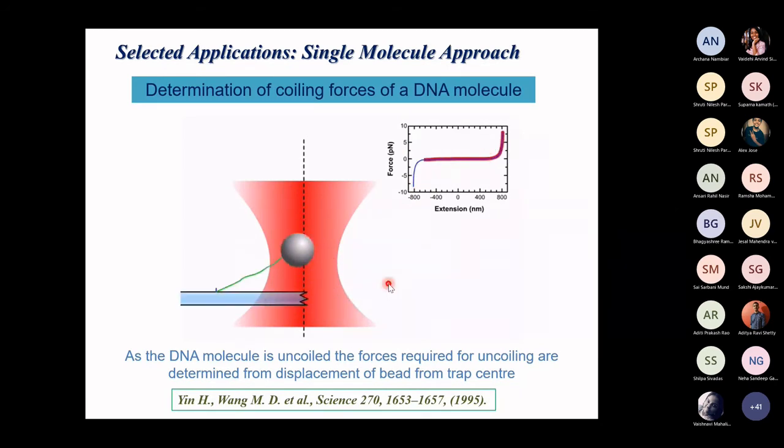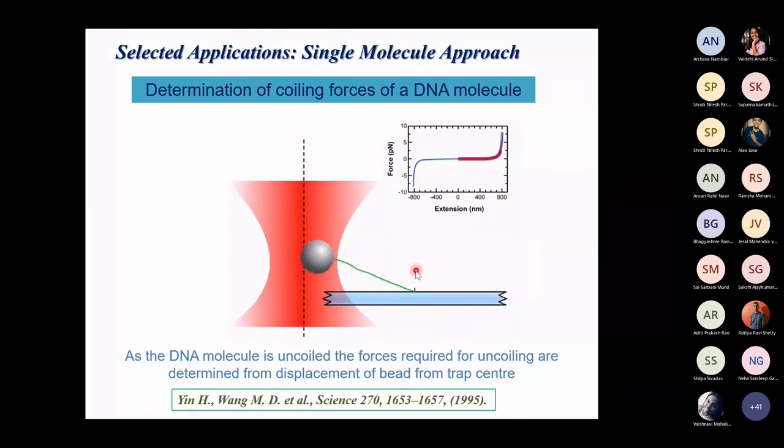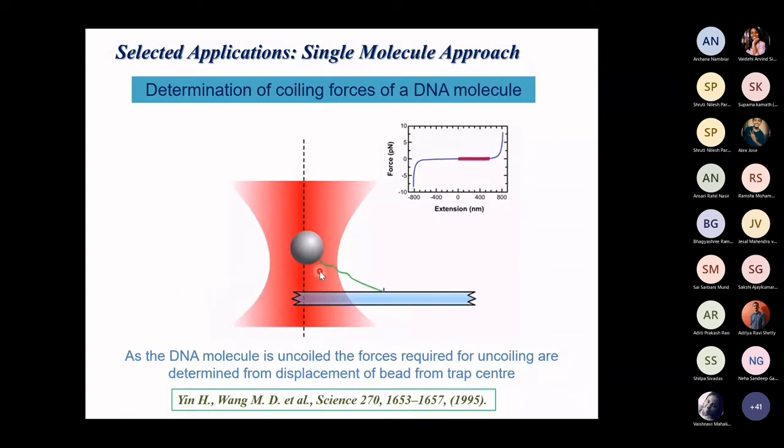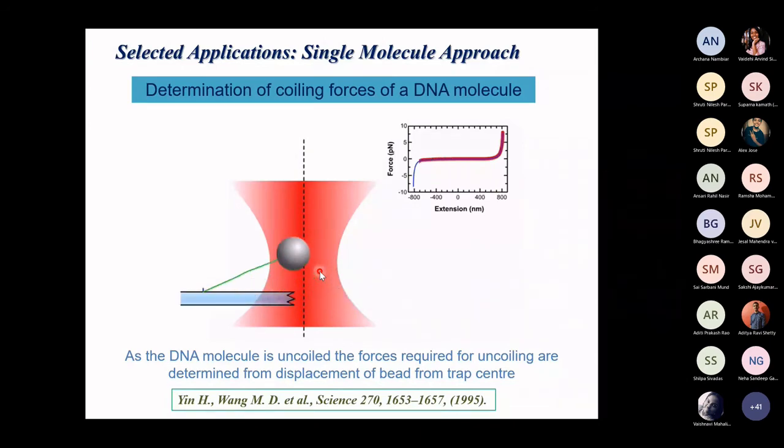So using these things, they have shown that as a DNA molecule is uncoiled, the forces required for uncoiling are determined from the displacement of the bead from the trap center. So you can understand that if it is away, you have to basically stretch the coiling string, the in-between string, to understand what the coiling force is. This they have shown in a Science paper.